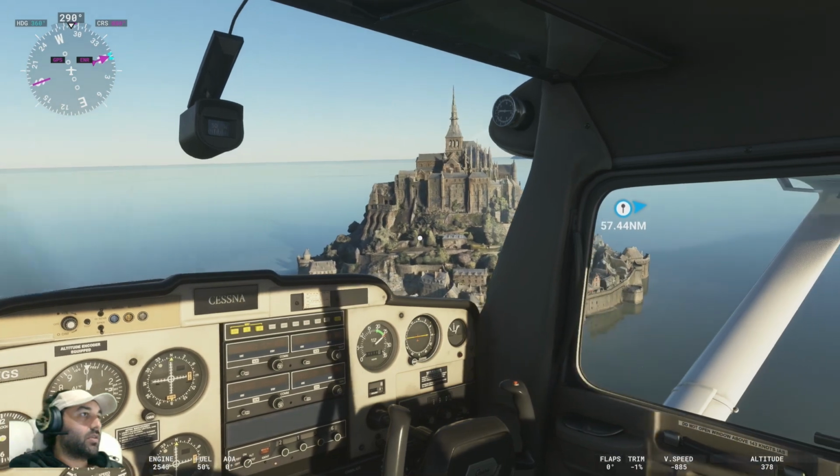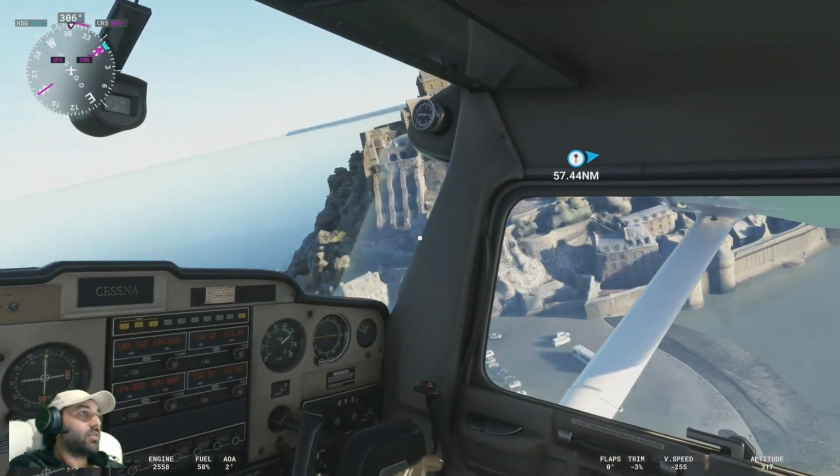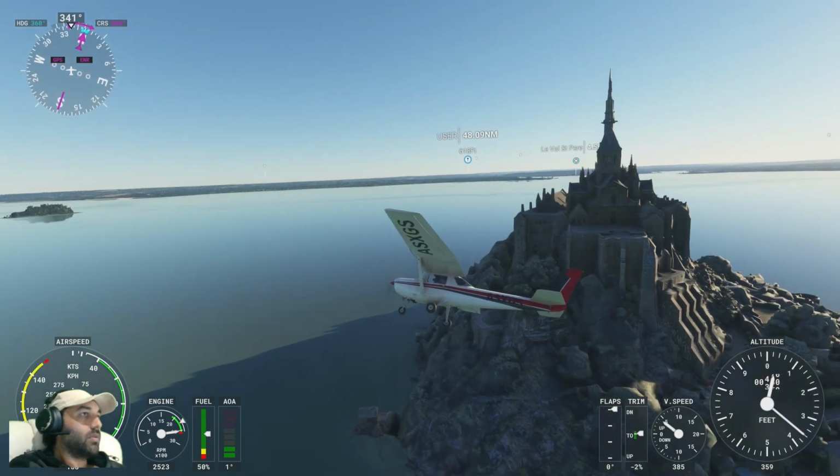Crikey. I've explored that Descend and entire maintain island. flight level tree 60 Ryanair 8165. Wow.